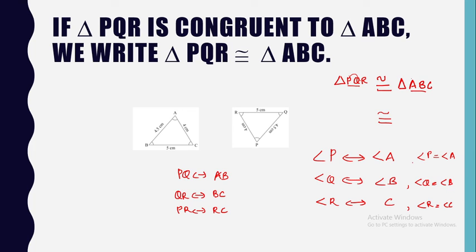So, as we have said, if two triangles are congruent, we will use this symbol. So, triangle PQR is congruent to triangle ABC. If they are congruent, then vertex P is corresponding to vertex A, vertex Q is corresponding to vertex B, and vertex R is corresponding to vertex C. Similarly, the side PQ will be coinciding with the side AB, or you can just say that it covers AB.